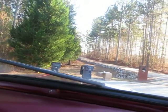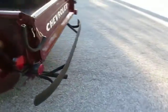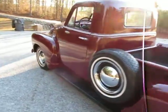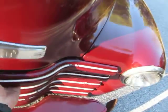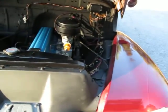Emergency brake does work. Sometimes it's a little fussy about engaging all the way. And I always thought these old inline sixes sound like diesel engines. It's kind of funny. But nice thing is, one hand to open it up.